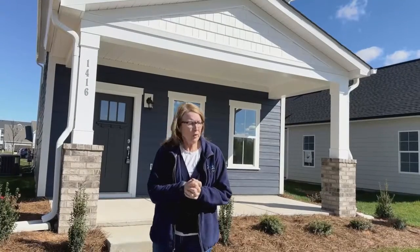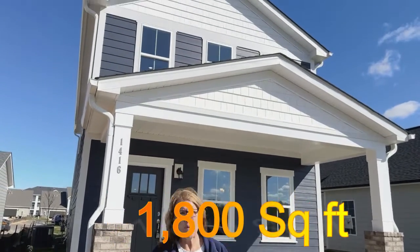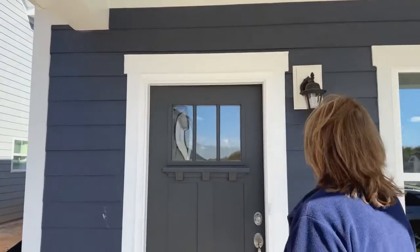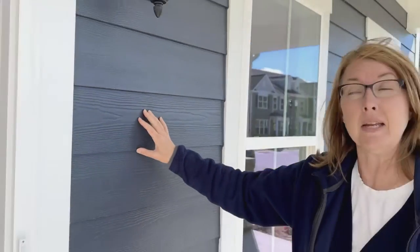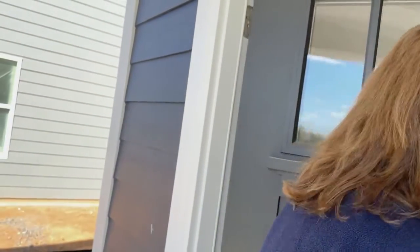So let's go check out the first house. Here we're at the Moore plan, which is a 3-bedroom, 2.5 bath home. So let's go in and have a look. Stephanie, I also wanted to point out while we're walking in that this is a cementitious wood combination. They call it Hardy Plank, I think is the name brand. You see it's a wider plank than vinyl, and it has some insulative properties as well.